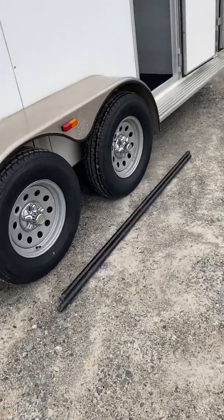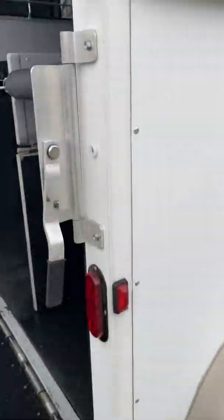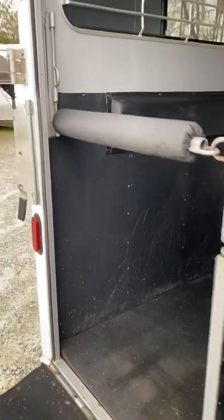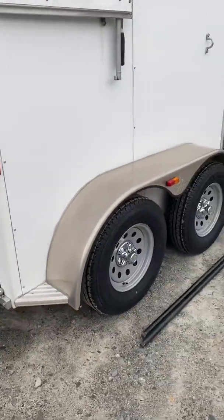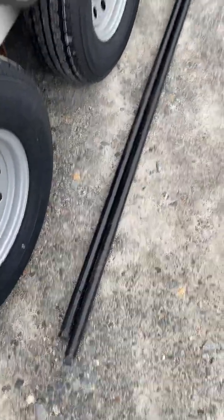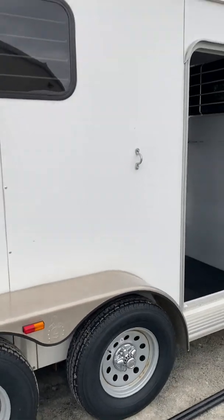These are bars that can be placed where the breast and butt bars attach. So you can put one back here, take your divider out, take your breast and butt bars out, and then that solid bar can go across the back in case you're using the trailer for a box stall. And you can do the same thing in the front. Take the divider out. A pole would go where your breast bars are so that you have one open box.